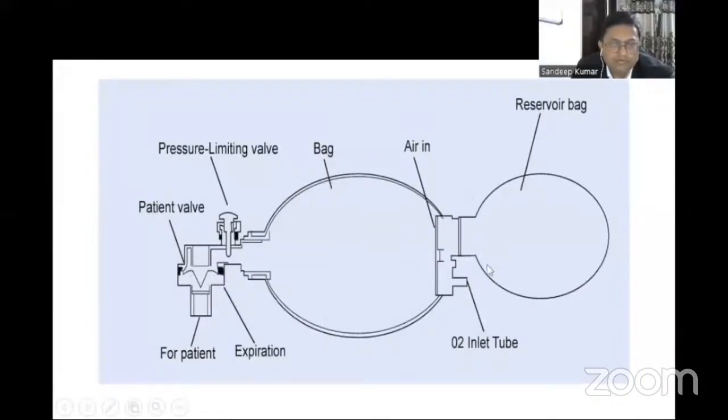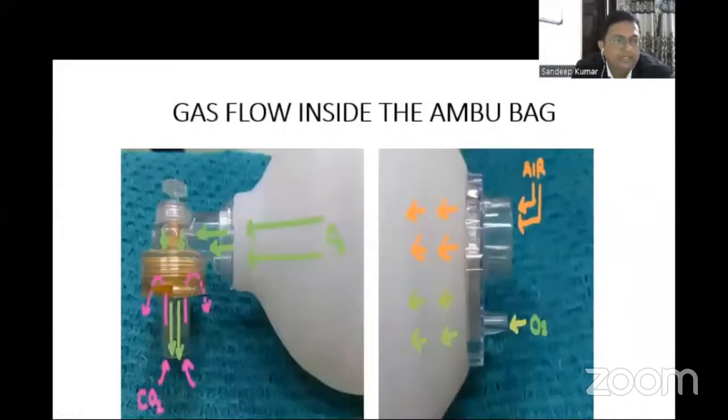And there is an inlet port where oxygen inlet tubing can be attached, and there is an air inlet port which can be left open, or it can be used to attach a reservoir bag to increase the FiO2, if desired. And this picture is showing how gas flows inside the AMBU bag.